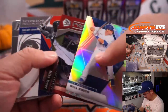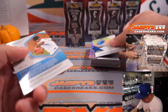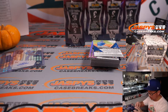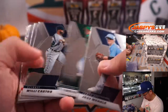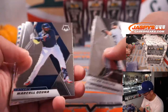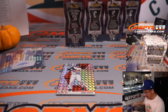Silver Will Smith. All right, we got rookie debut, Sixto Sanchez, 4 out of 25. Nice low number there. David Peterson, silver. Another base Mike Trout, and our third autograph here is rookie autos Luis Gonzalez for the Chicago White Sox. That's Travis on the board with the White Sox. Won the White Sox in that filler.